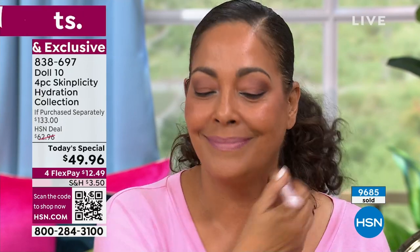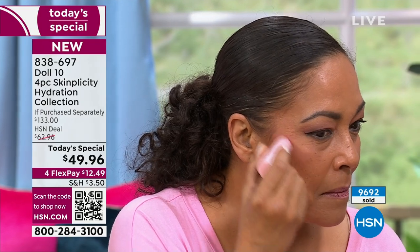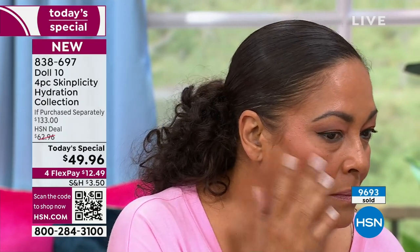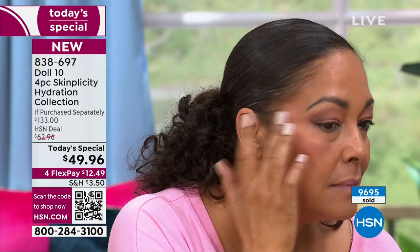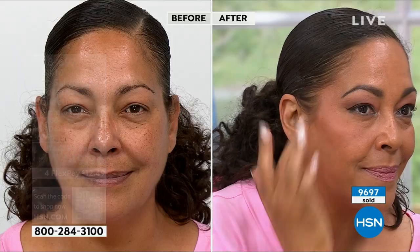suspend those ingredients, that serum, in this really fluid formula. That's why I say shake it to wake it. It's very fluid, very thin, super thin. And when things are thin, they will not be thick on your face. That's why you hate foundation, because it feels like a mask.